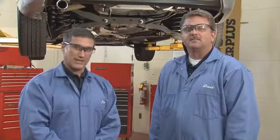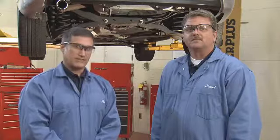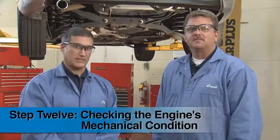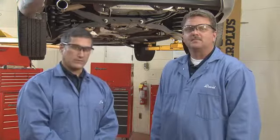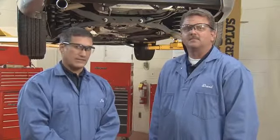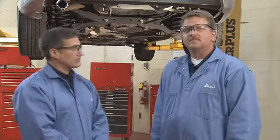Hi, welcome back. We've got just 2 more diagnostic steps to go, and in this segment we'll cover step number 12, checking the engine's mechanical condition. I have once again called in some outside help, and I am pleased to welcome David Drake of our Tenneco and Walker team. David, tell us what to look out for in terms of overall engine condition.